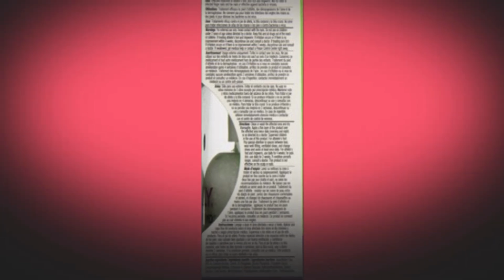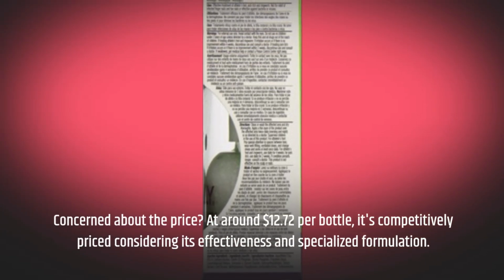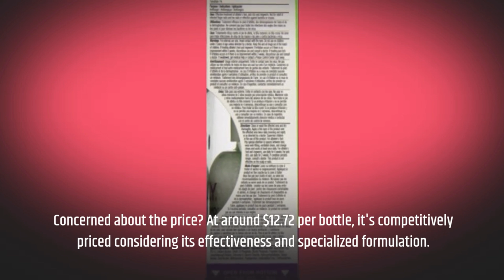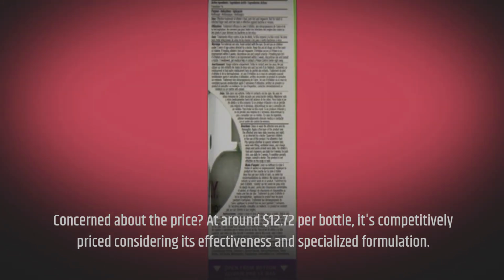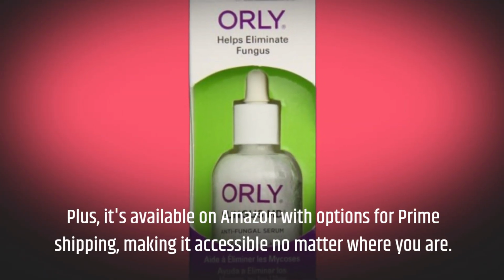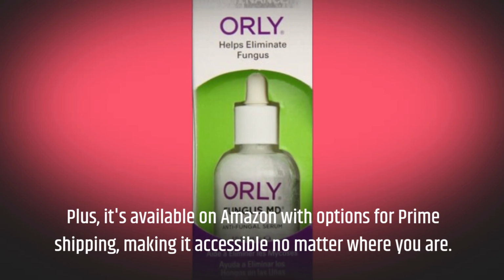Concerned about the price? At around $12.72 per bottle, it's competitively priced considering its effectiveness and specialized formulation. Plus, it's available on Amazon with options for Prime shipping, making it accessible no matter where you are.